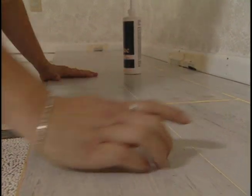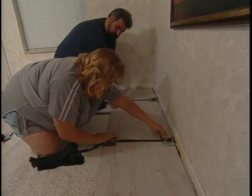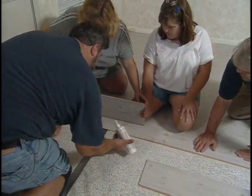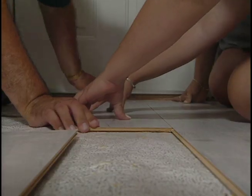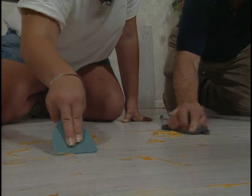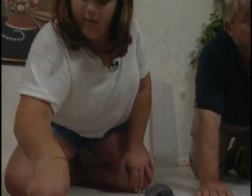Once the first 3 rows are glued, Nikki and Glenn use a special flooring band clamp to apply pressure to the joints and hold them securely until the glue dries. In about an hour, the glue is dry on the first 3 planks, and we begin to lay the rest of the floor. Now the whole family can jump in. Dry glue is easily removed from the surface using a putty knife and a damp rag.